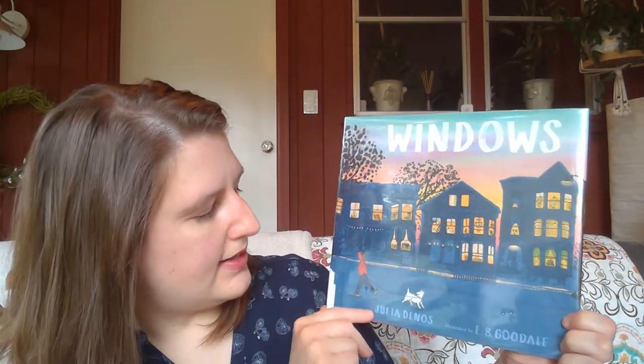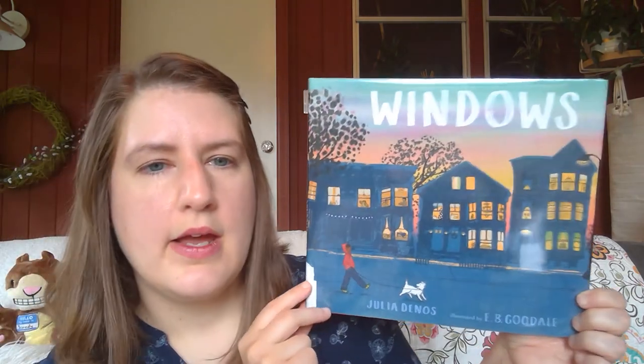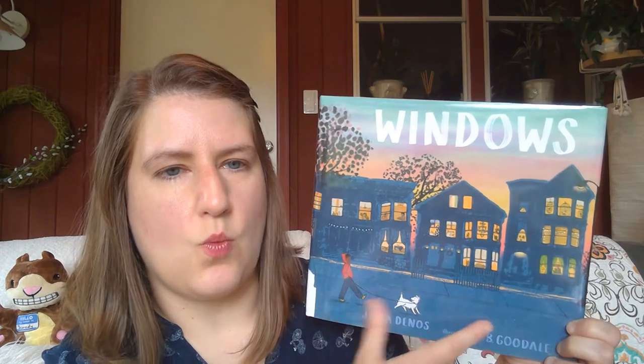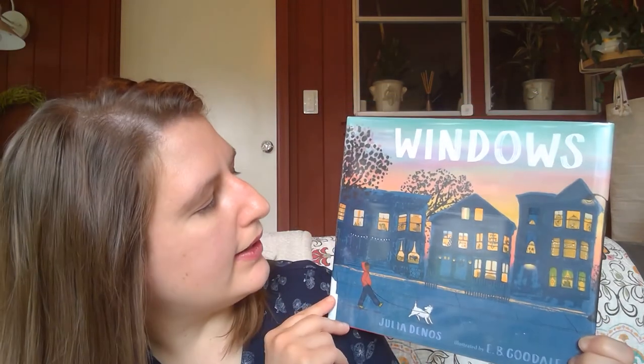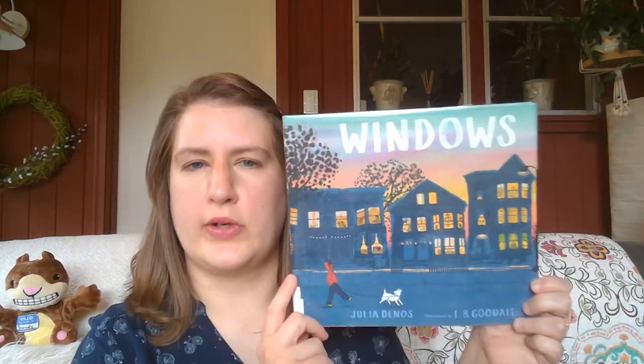And the last one is kind of similar. It is about a boy that goes for a walk with his dog, and it's called Windows. It's by Julia Denos and illustrated by E.B. Goodale. And this is about a young boy that walks around his city, and he sees all the cool things that people are doing as they're getting ready to go to bed in the city. And he's exploring his neighborhood as well. So Windows, City Moon, Go, Go, Go, Go, Stop, and Good Morning Digger are some good books to check out about cities.